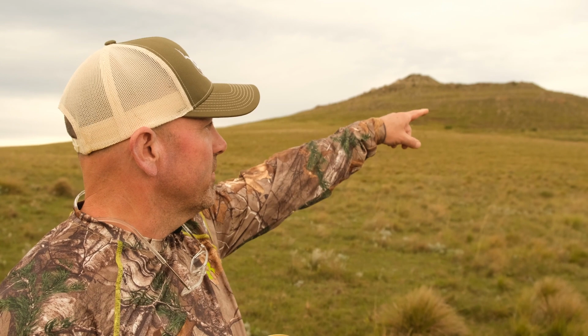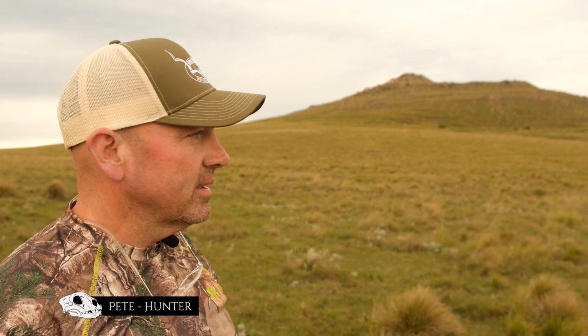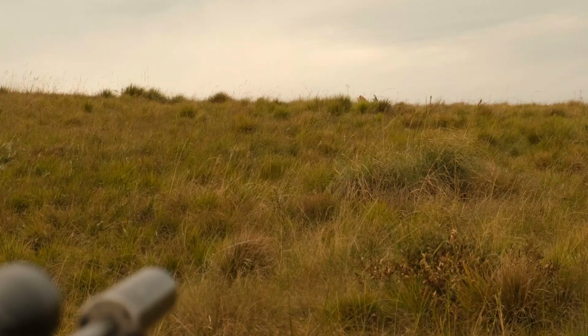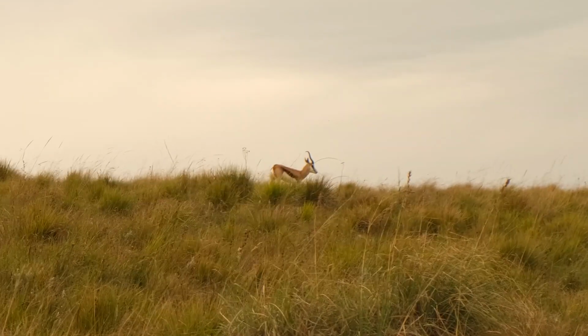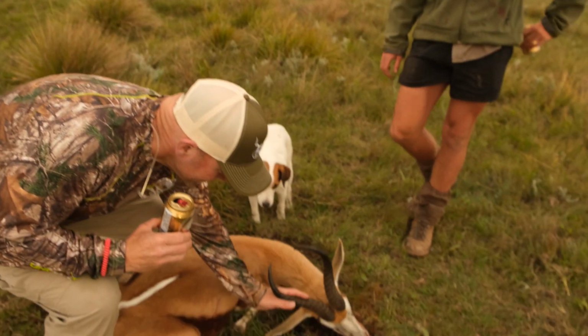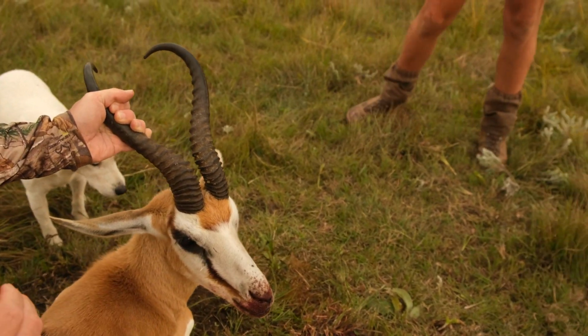Awesome. Yogi spotted them around 350 yards away, laying out here. We had to make a stalk all the way around a ridge, come down, come back up. He was still bedded down. We had to wait for him to get up, and it was 70 yards. Pow. And it's a monster. Unbelievable.